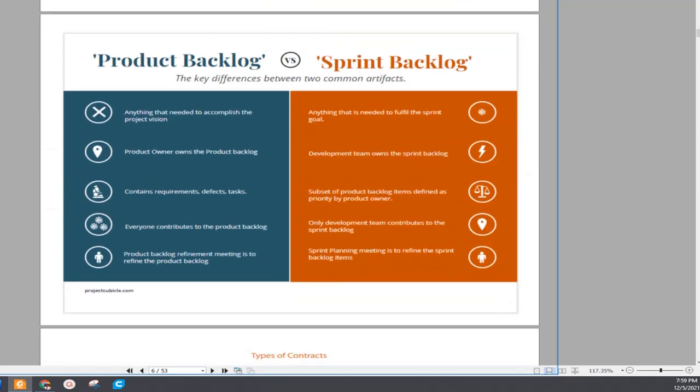So the next one is, what is the difference between product backlog and the sprint backlog? Product backlog is anything needed to accomplish the project vision. On the other hand, sprint backlog is anything needed to fulfill the sprint goal. Product owner owns the product backlog and development team owns the sprint backlog.